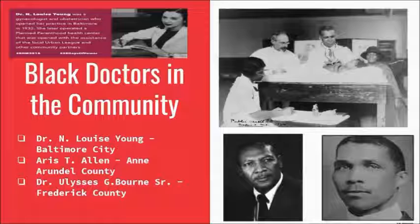And then there's a picture of Dr. Alice T. Allen at the bottom. He was a doctor who would later become a politician to make laws. He has a highway named after him. And then we have a picture of Dr. Ulysses G. Bourne, who was the first African-American doctor to practice in Frederick County.